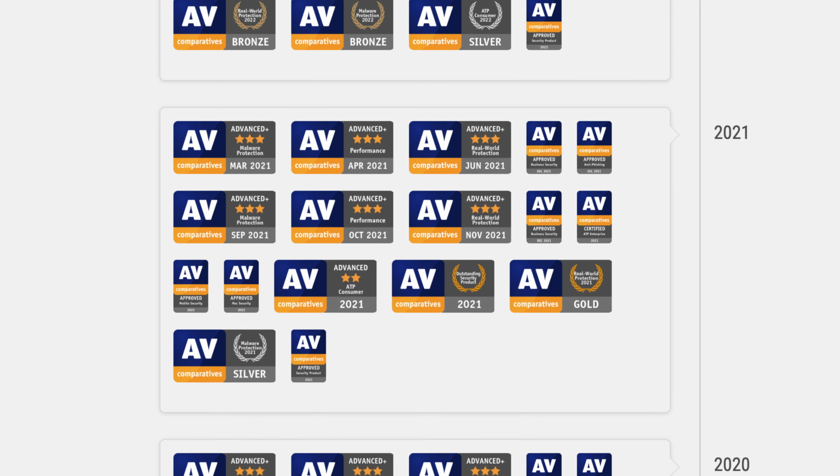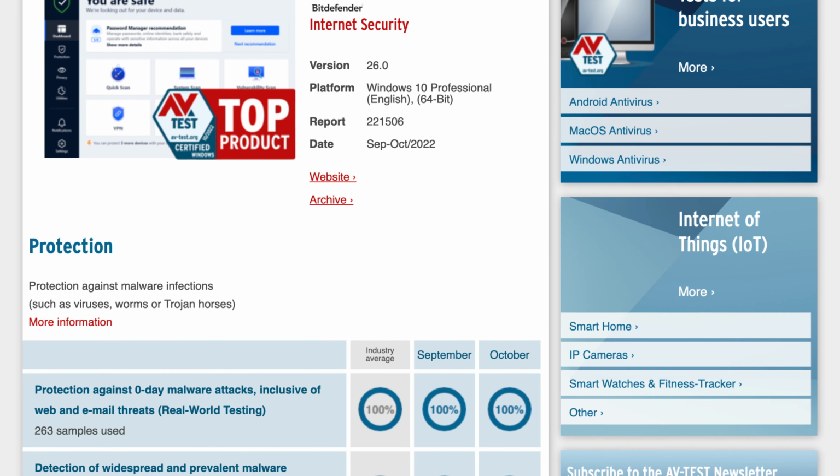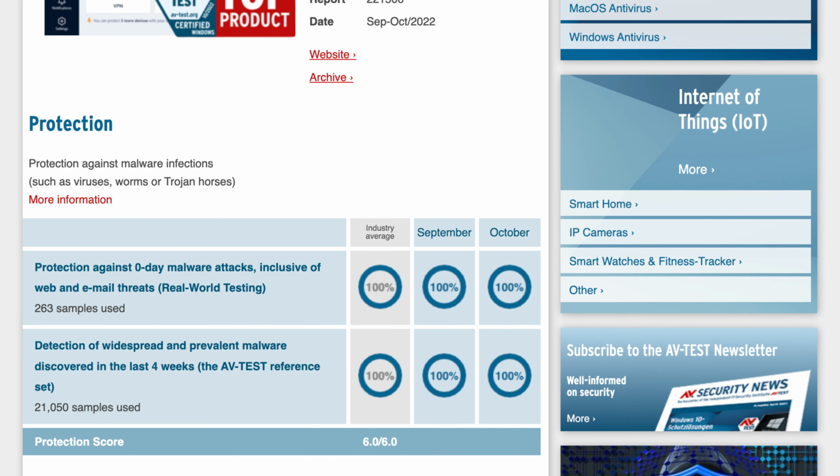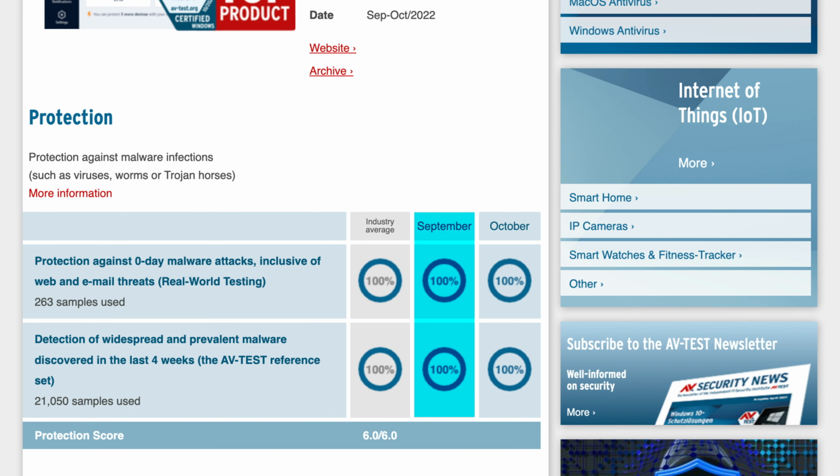This is more than any other provider. Well, top that with their unintrusive performance, pretty much stealthy background scans, and blocking 100% of threats in September 2022 testing, it is clearly a reputable free PC option.